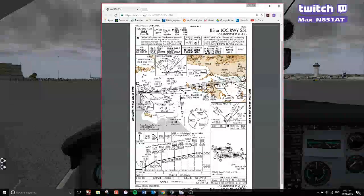Yes, you don't have to say localizer 25 left. It's sort of given that if you're going for a 25 left, you're going to establish on the 25 left localizer. But it's only when you say cleared for the ILS that you have to specify the runway, obviously.